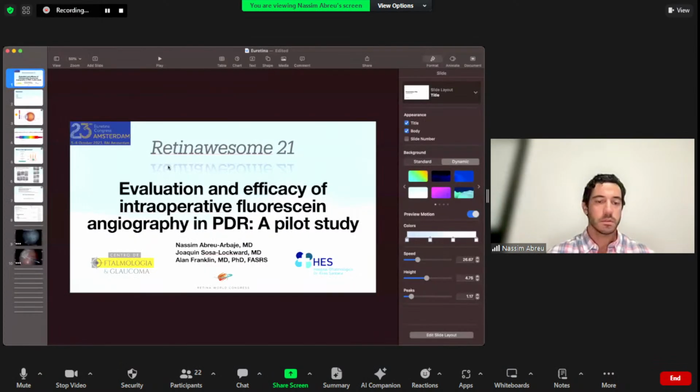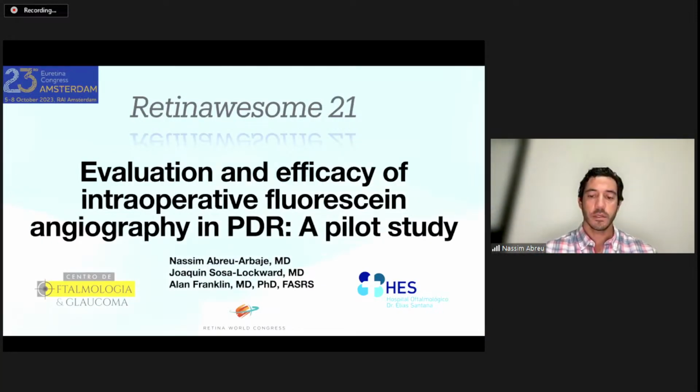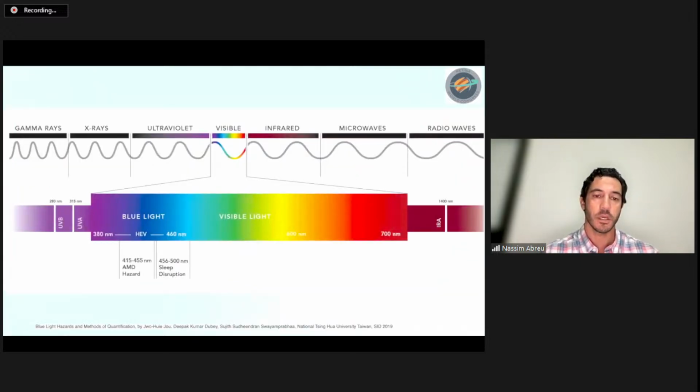So we've seen many cases already. I would like to share a little bit of what we talked on retina, which was some of the safety profiles of the intraocular FA that maybe some might have questions on, because we're dealing with blue light. We know that blue light is absorbed mainly on the cornea, the crystalline lens, and the retina. But inside this blue light spectrum that goes from 415 to around 500 to 515 nanometers, we could divide this into two blue light spectrums. The hazardous one that goes from 415 to around 455, and the less hazardous one, which is up to 515.